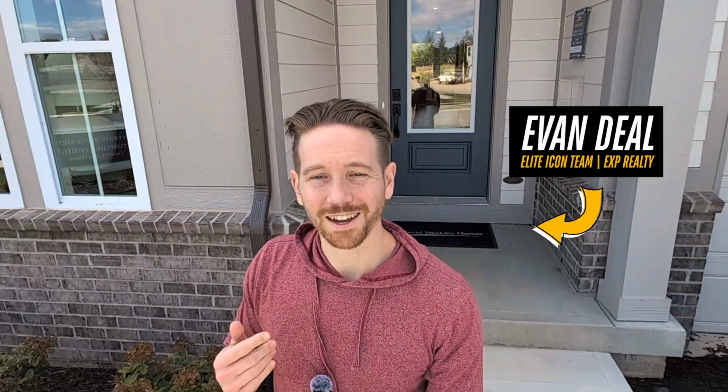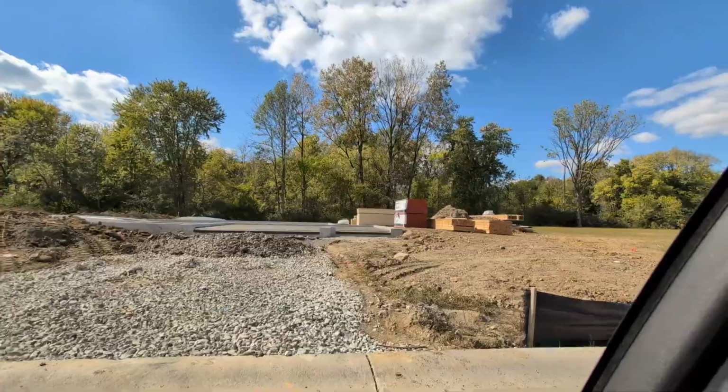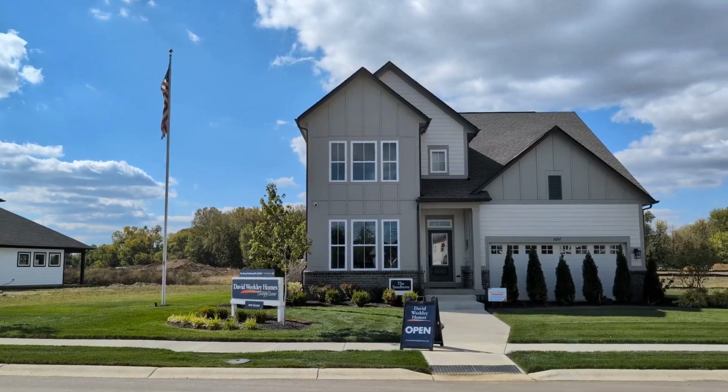I'm Evan Deal with the Lead Icon team and eXp Realty, and today we are in Marilyn Woods in Noblesville, Indiana. This is a David Weekley community, and the homes here are spectacular, but you're gonna have to wait till we head inside. If you're looking for an affordable option to get into Noblesville, come and check this out. All right, let's go take a look.